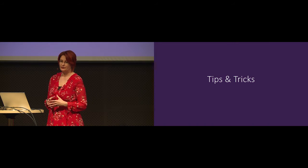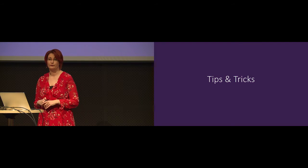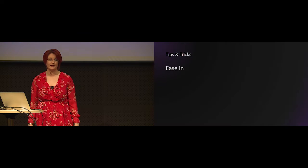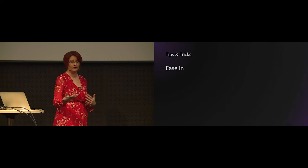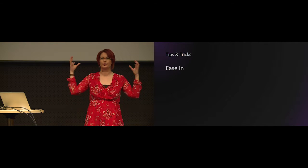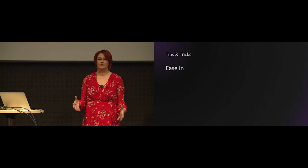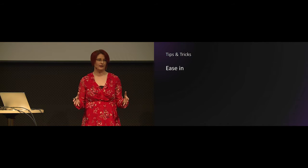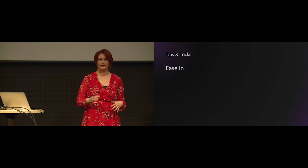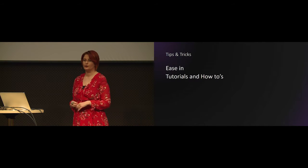There's also a couple of tips that could make things a little bit easier for the user, and some of the users will be fairly new to this kind of apps and games. So ease them into VR. Don't just put them smack in the middle of this immersive world. Start them out in a lobby, like the Oculus Rift. They have a virtual lobby or waiting area where you actually need to click play to actually go into the game. Use tutorials and how-tos.